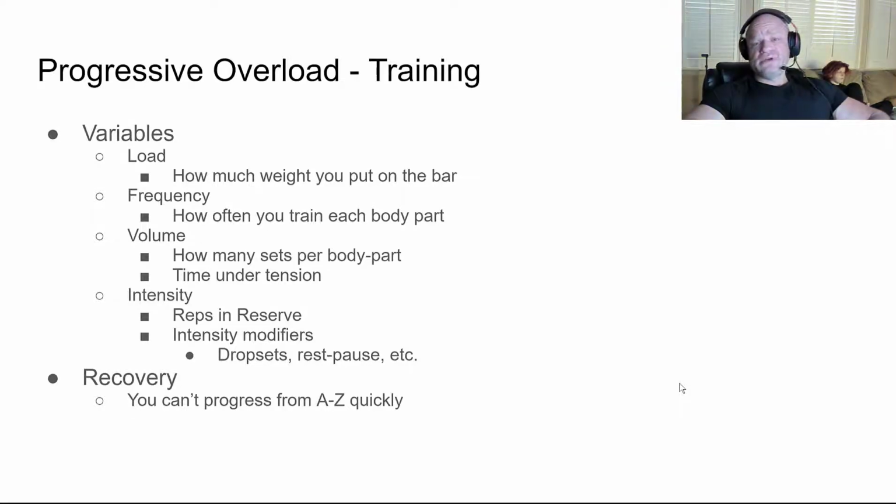Intensity, this is another one. How many reps you leave in reserve, how close you get to failure. Intensity modifiers, things like drop sets, rest pause, forced reps, whatever. Those all add intensity and potentially adaptation.